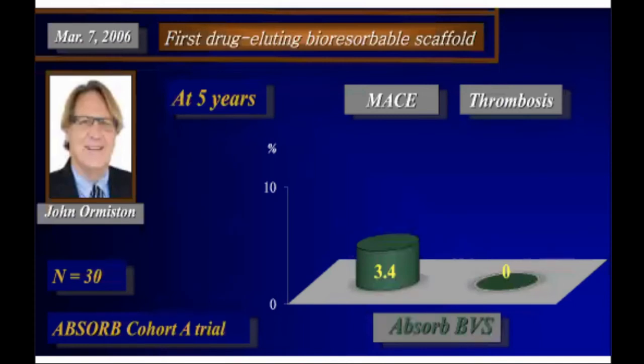Another study was done with Absorb, which is an everolimus eluting polylactic acid-based bioresorbable scaffold, or BRS, and was the first completely bioresorbable DES brought into clinical use. It was FDA approved in 2016 but was later commercially withdrawn when follow-up data showed more harm with BRS, such as here. At 5 years, the MACE was higher, at 3.4 compared to the DES.